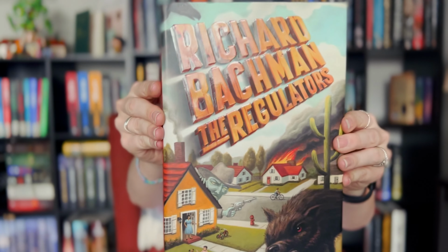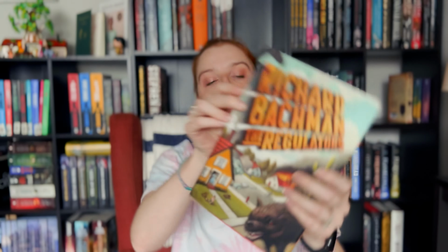I'll probably end up rereading Desperation because I think I read it like 12 years ago or something. So I'm going to probably reread Desperation and read The Regulators for the first time. I mean, the cover is just beautiful. So I'm very excited, very happy I have these two companion novels. They look so good together, and I got them for a bargain. My mom bought me this one, I think, and I bought Desperation. Or no, I bought this one, and then my mom found me the matching Desperation.